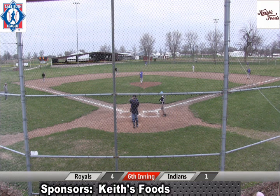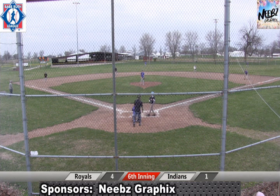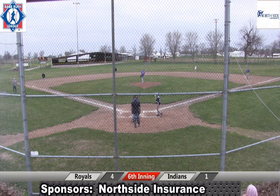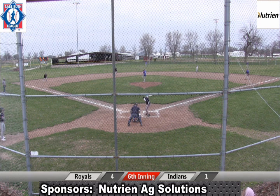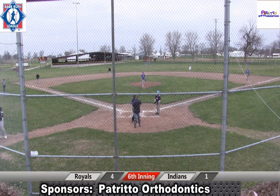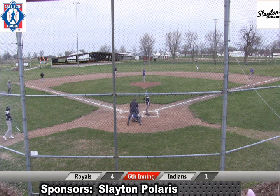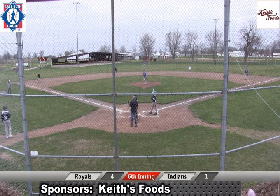Bases empty, 1 out. Royals lead it 4-1 here in the bottom of the 6th. The wind and the pitch by Glosser. That's high. 2-1. Next pitch to Fowler, fouled away, evening the count at 2-2. Fowler shaking his right hand. Pitch got in on his hand and stung him. 2-2 pitch, that's fouled away as well.